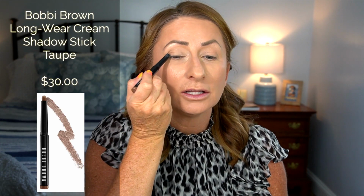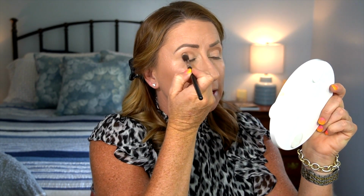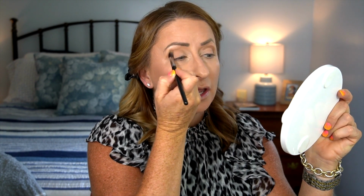Then I'm going to take the Bobbi Brown Long Wear Cream Shadow Stick in the color Taupe. And I go up and over, just in the crease. You can see that right there. Then I'm going to take a synthetic brush, and all I do with the synthetic brush is I actually blend that down. Now I don't want a lot of color on my lid, but I do want some, and I want it to blend in.